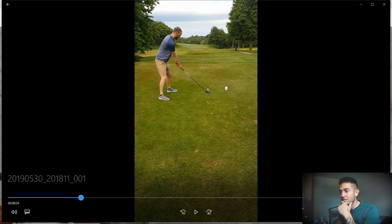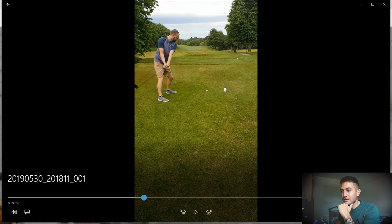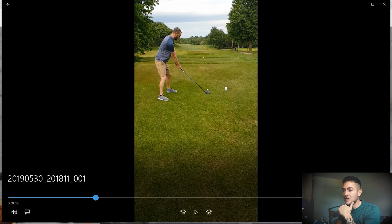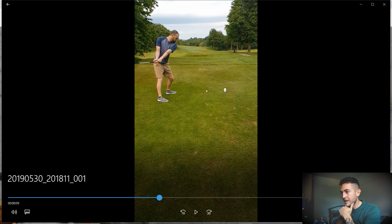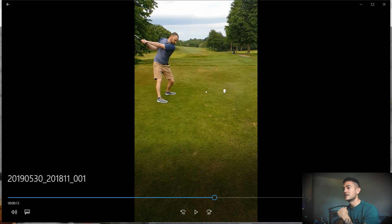First of all, feet very, very shut, but that works for some people. I feel like the feet getting that shut is the reason that the club is allowed to go so far inside. So the feet being shut and the hips aiming slightly right is just going to encourage the club getting inside like this. I mean, that is extremely deep.